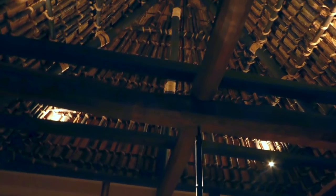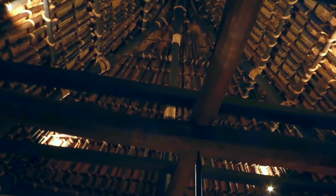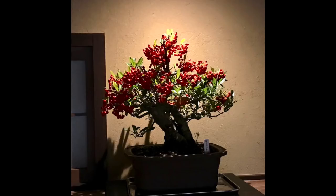Here's the roof. It's very high, just rope and wood. It had cost them as much as a house to build. Some beautiful bonsai, many other things.